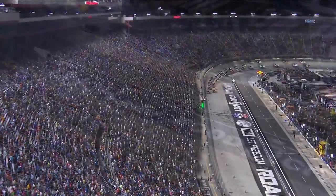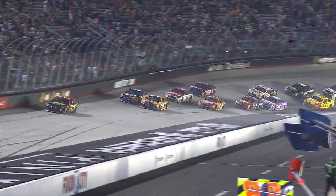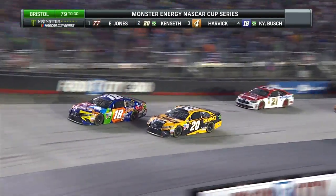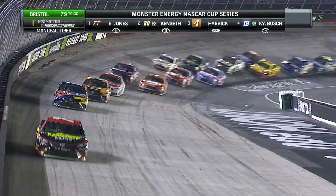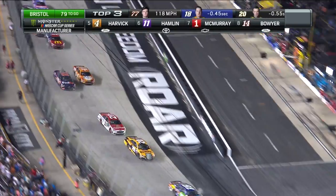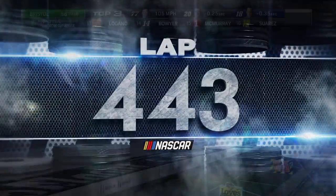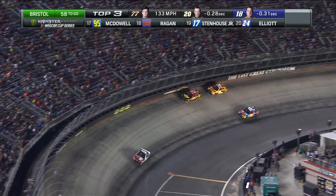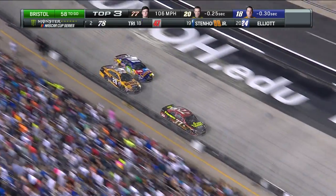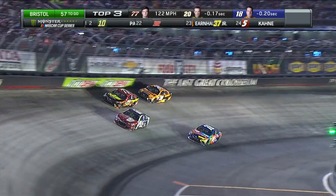We're back to racing at Bristol. To the outside, here comes Kyle Busch, trying to take second away. Side by side for second, a little bumping between teammates. This hasn't been Erik Jones' strength. How can he run the top when he hasn't run it all night, Steve? If he wants to win this race, he's going to have to run different lines.